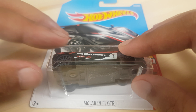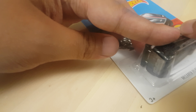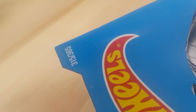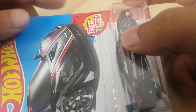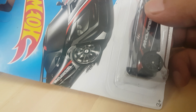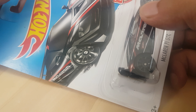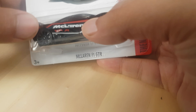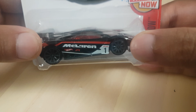Alright, the card is numbered. What is the card number? Can you see 315 out of 365? It is part of the Then and Now series, 7 out of 10. I'm not sure what is the Then of this car. I think this is the Now, the McLaren F1 GTR.